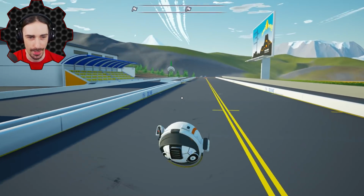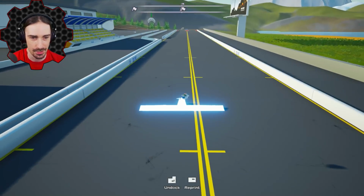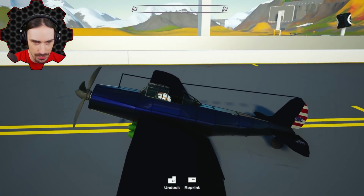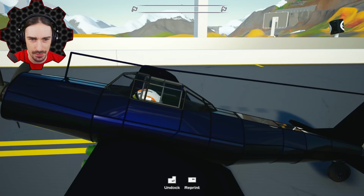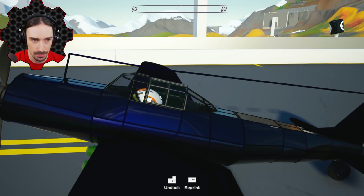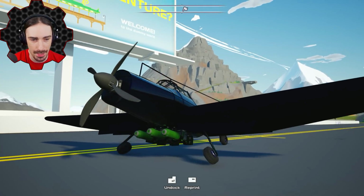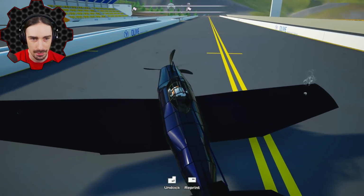Here, we got a nice runway here. It's actually a drag strip, but we're gonna be using it as a runway. Once I figure out what my controls even are. Oh, that's cool. Look at the cockpit. The cockpit just slides forward like that. What does G do? Oh, G is the landing gear. G is always the landing gear. Why do I always forget that G is the landing gear?